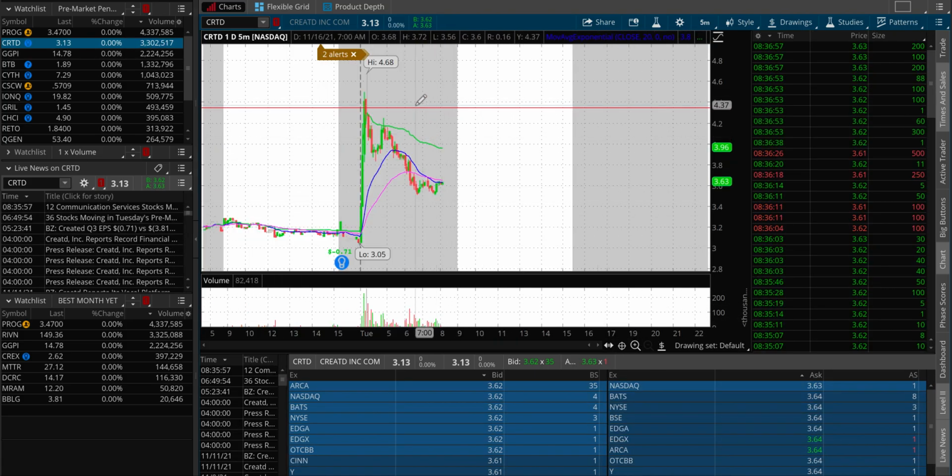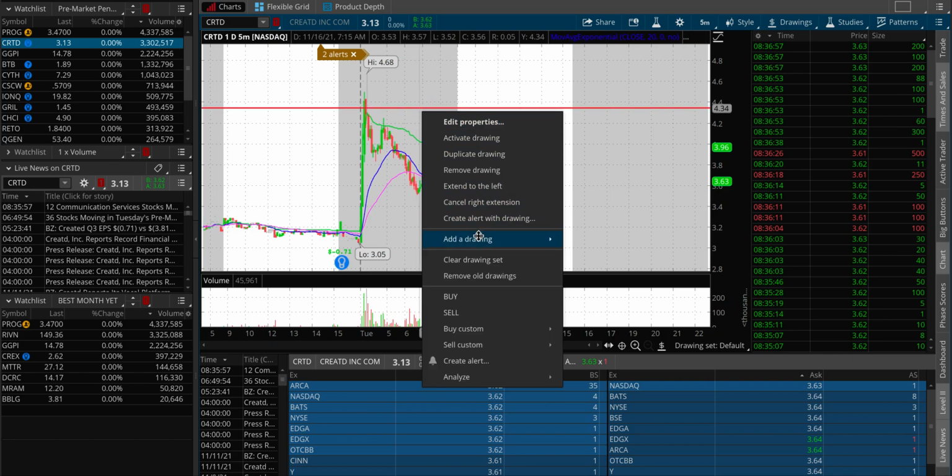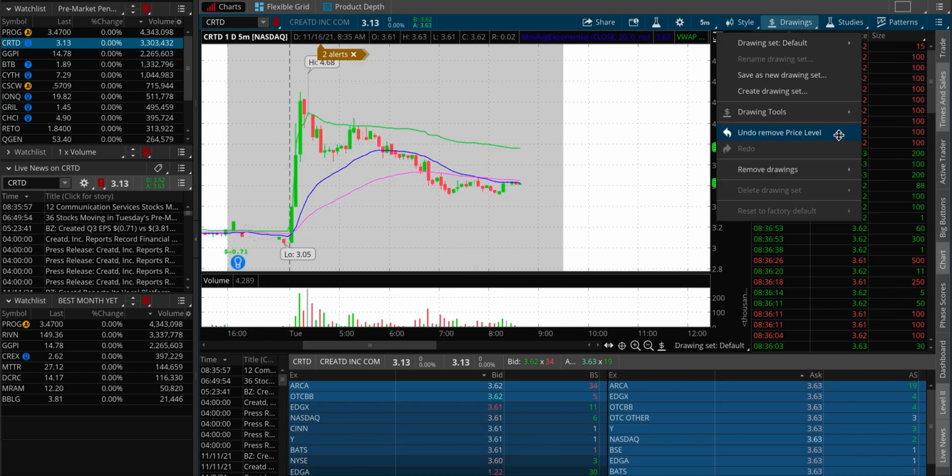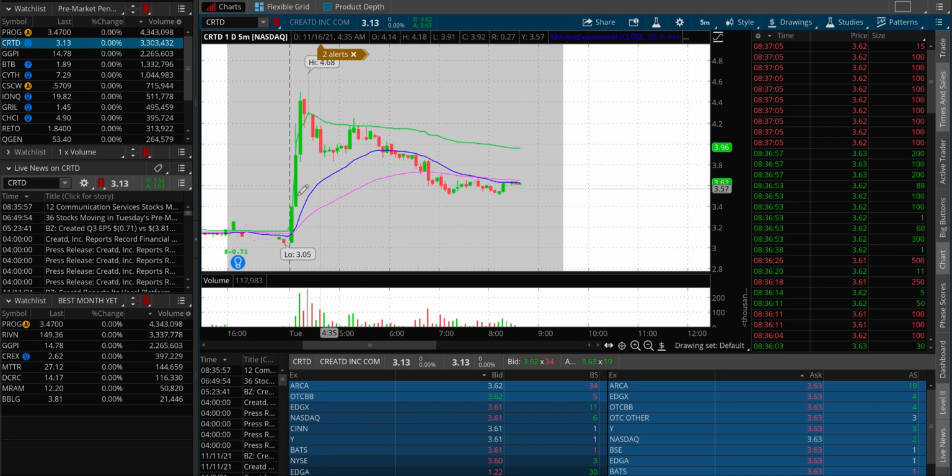CRTD, not a stock that's unknown to us. We've definitely traded this before. Right now, it's below all indicators, so not something that I am interested in at this particular time.